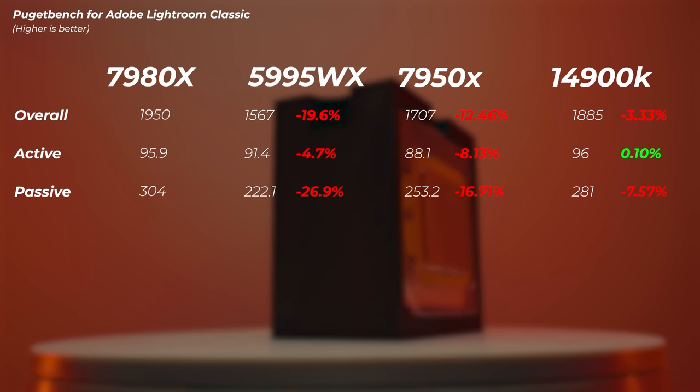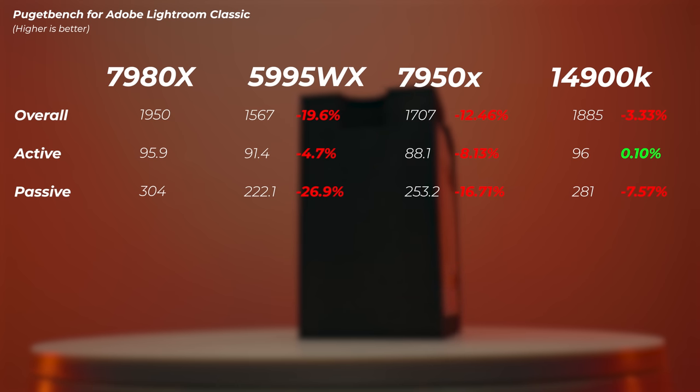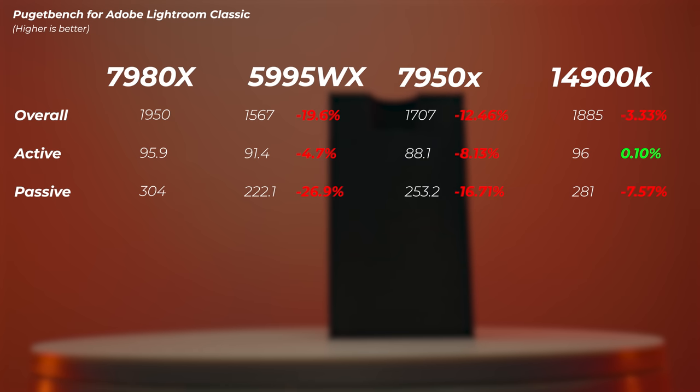As you can see, it can be about 8% faster in the passive scores compared to the 14900K. But even at that point, you really want to consider, is that price point really worth it? Maybe not. So I'd say wait for the 32 core review and see how they do in photo editing, because it might be a much better bang for your buck, because it's half the price.